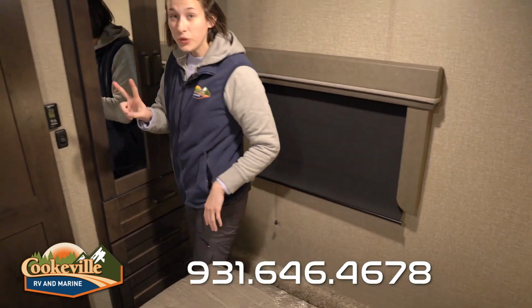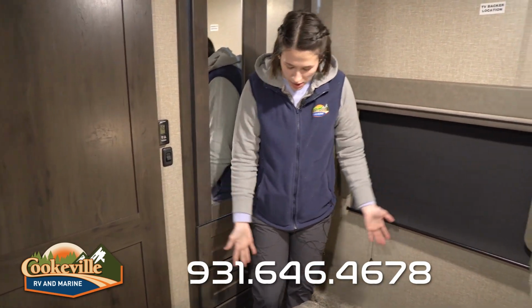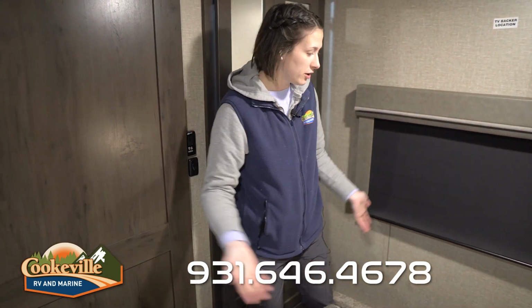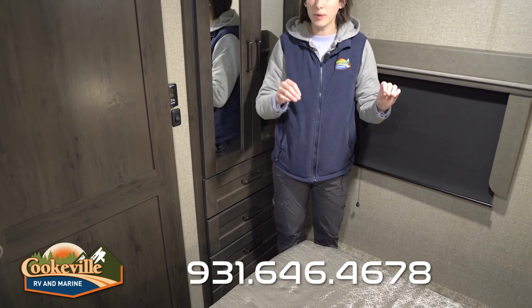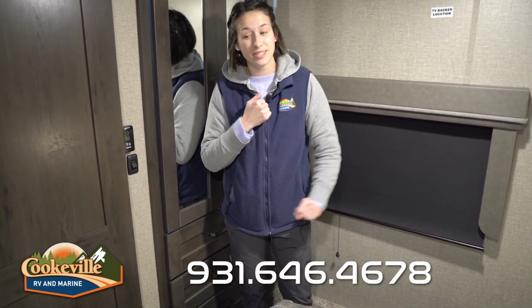And we've got 2 windows in this bedroom, one right here and a massive one over there, but also plenty of clearance to walk through here on this side as well. And there's a little bit of carpet in here, but most of it, especially all around this camper, is easy to sweep out. So I definitely appreciate that convenience.